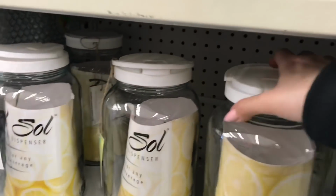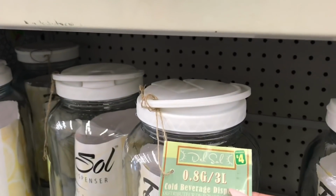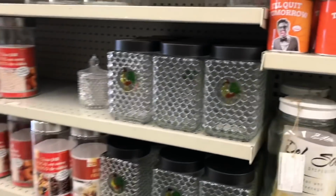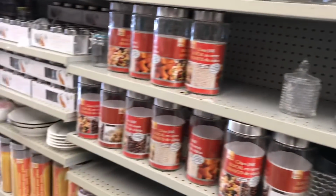These are new to me. They're glass. I'm just not sure. $4. I'm just not sure of the practicality of pouring. Has anyone tried these beverage dispensers? Oh, look at these farmhouse style canisters.